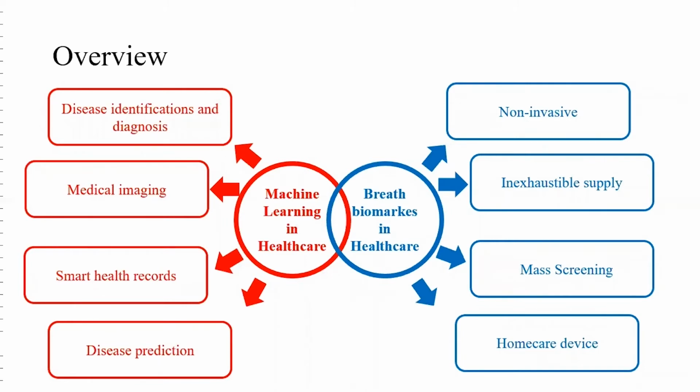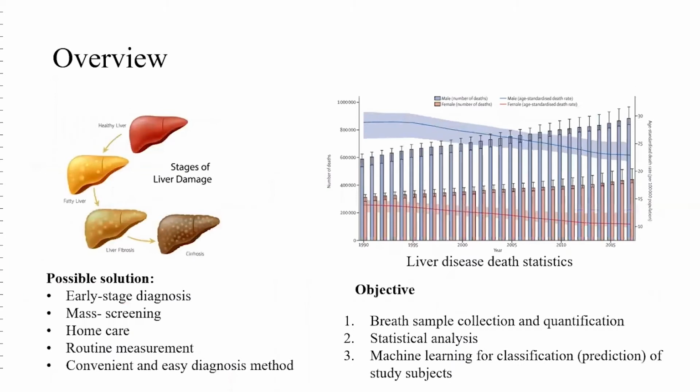In our exhaled breath, we find many volatile organic compounds. These VOCs' concentration directly depends on body metabolism, disease state, oxidative stress, and the presence of tumors. VOCs are very sensitive to bodily function. The burden of liver disease increases every year. Mortality can be improved by early and routine diagnosis, home care devices, mass screening, and awareness.